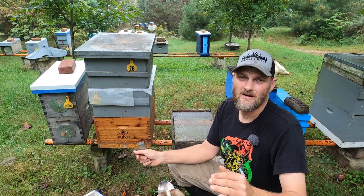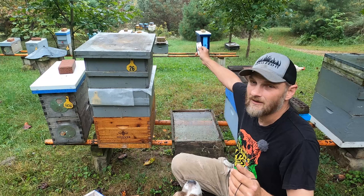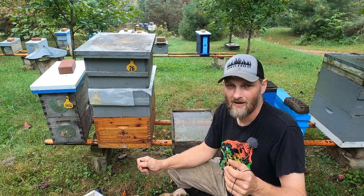So it can be a little bit hectic if you've got colonies that are spaced far apart that you want to combine. Personally, I wouldn't take one from the far end of the bee yard and combine with this one unless I was moving 4 miles away for a week and then bringing them back, just because of the confusion it can cause. So that's my 2 cents on how to combine hives.